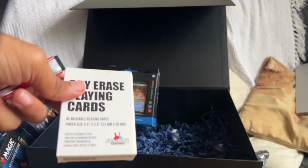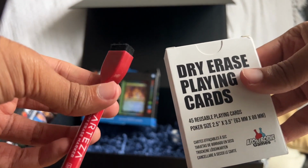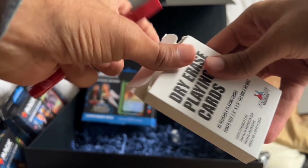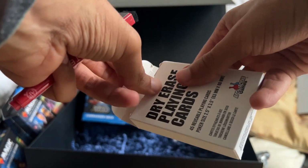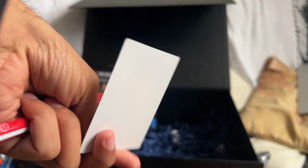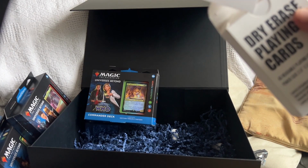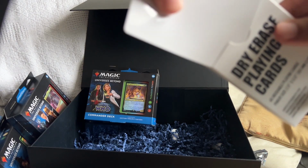So they've also sent me these lovely dry erase playing cards and markers. Effectively, these have nothing on them at all. They're blank pieces, but you can draw on them and make up your own playing card. I think this is a really cool idea that I didn't know existed until just this minute.